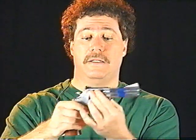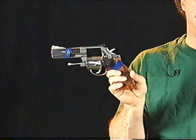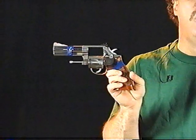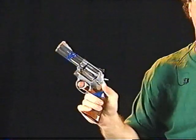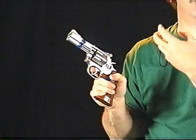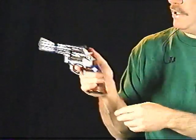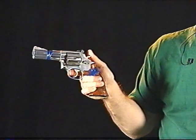In looking at the frame of the gun on a revolver, we note that the barrel extends beyond the cylinder. The cylinder basically houses the rounds of ammunition. The casings and the projectiles are contained within each hole in the cylinder. And as the trigger is pulled on the weapon itself, the cylinder will rotate and place a fresh shell in front of the hammer of the gun.